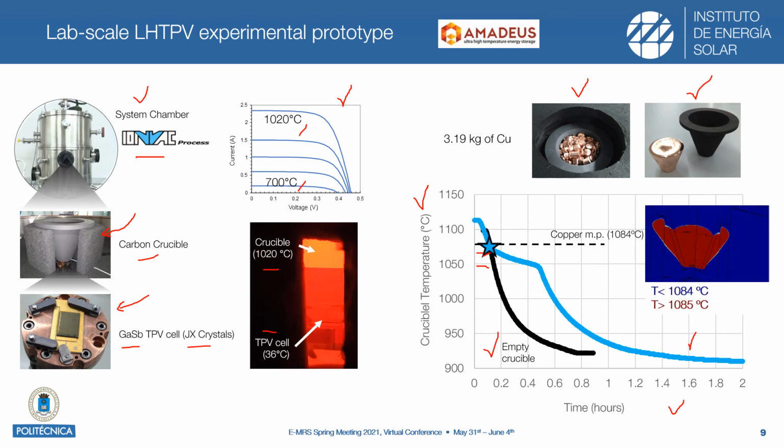So if we look at the phase change process, we see that the temperature is kept more or less constant, and this is mostly because of the high thermal conductivity of copper. During the solidification, we see that there are two fronts, one from above and one from below, and the one from above is related to the very high amount of losses that exist in this lab-scale prototype.